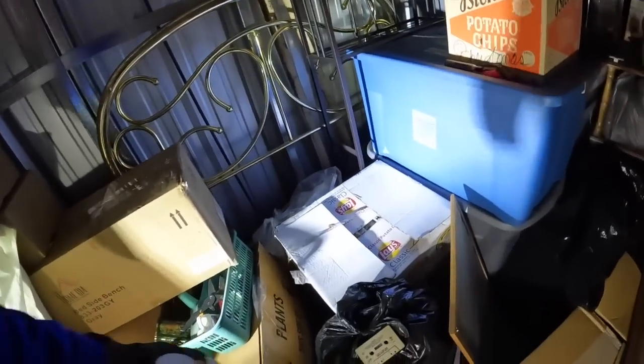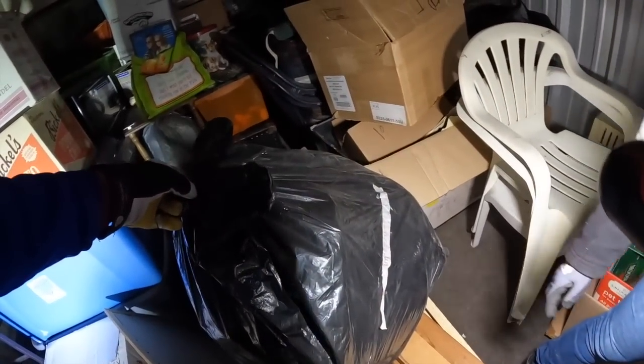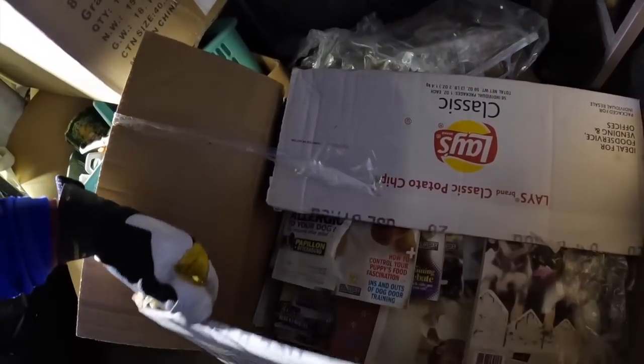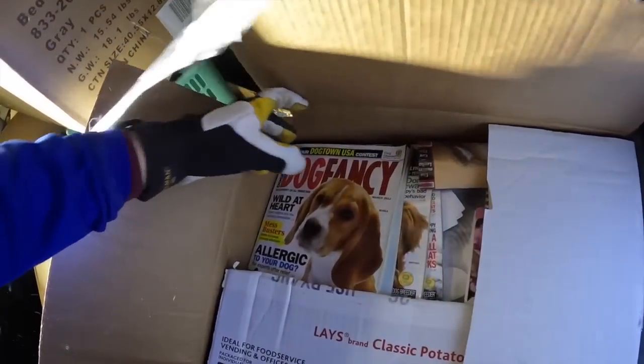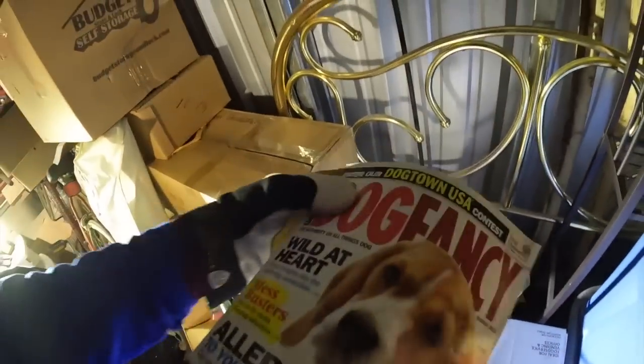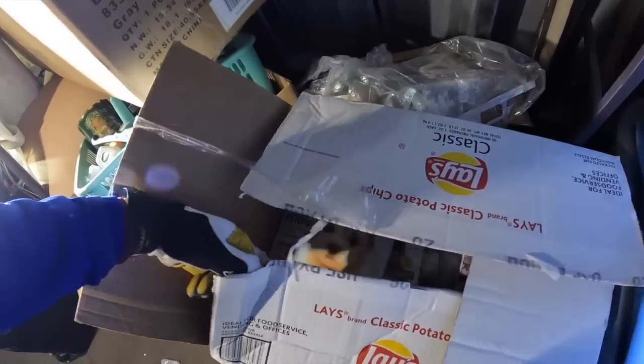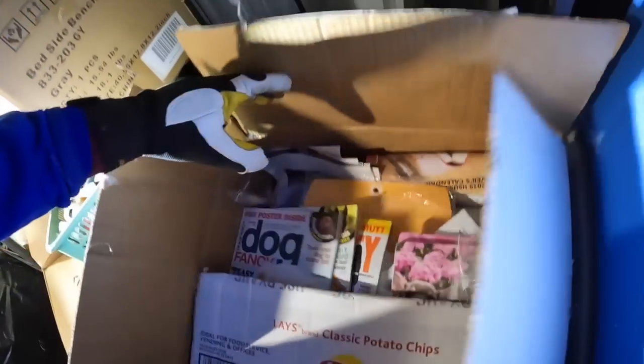Trying to get to this corner. Look at that. What does that say? I can't tell. Open that. A whole box of them. Wow. All right. That goes straight to recycling. Yep. More paper product.